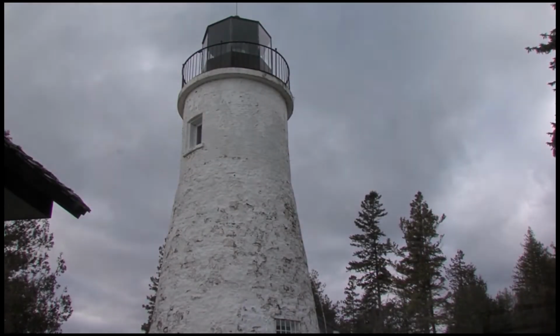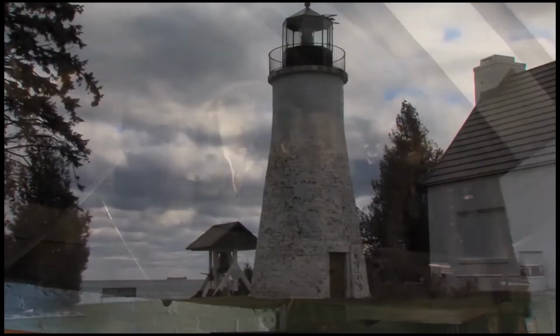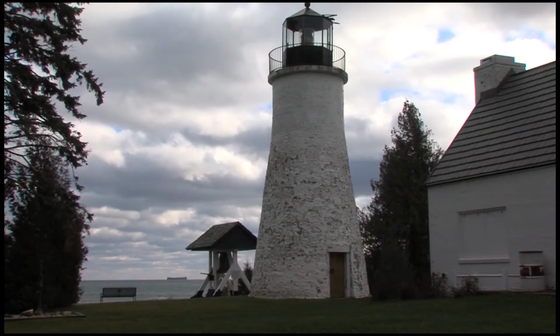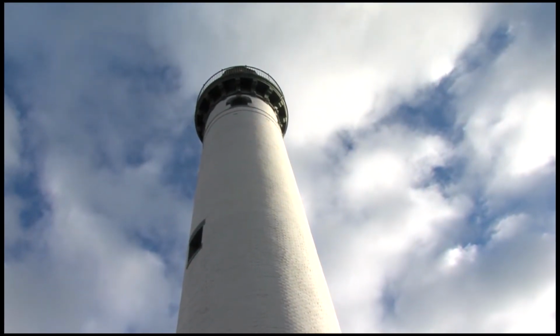It's a little bit shorter than other ones, and it was built in 1840. Also rumored to be haunted. A mile from this lighthouse, we have the New Presqu'île Lighthouse. The Old Presqu'île Lighthouse is the oldest accessible lighthouse on the Great Lakes.